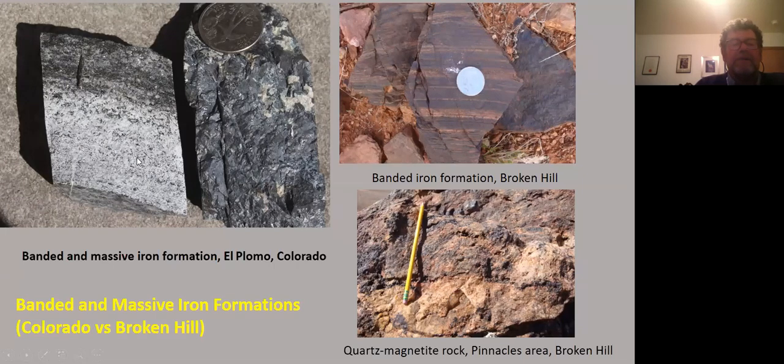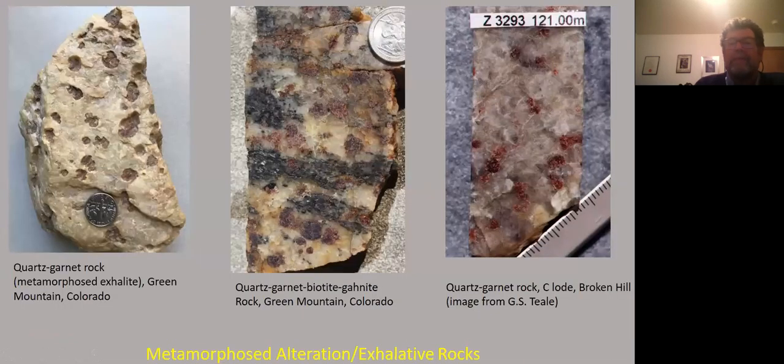Here is banded and massive iron formation from El Plomo. We also see banded iron formation at Dawson. So a lot of rock types similar to what we see at Broken Hill. Here is another one that really caught my eye.